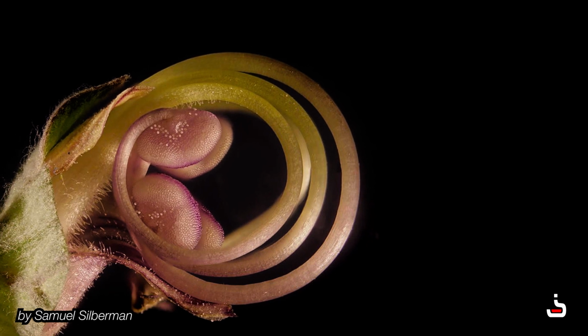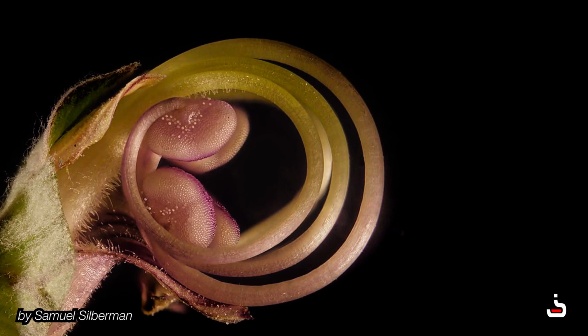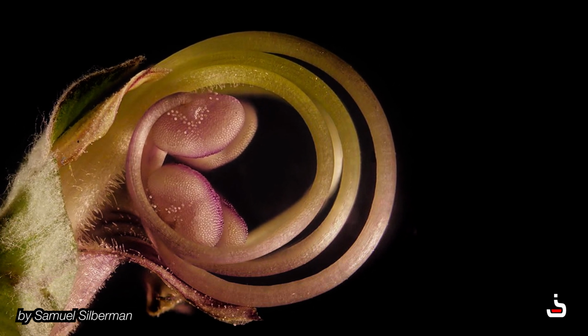Another shocker might be that the embryo of a flower looks eerily similar to that of a human embryo. Life does come in the same form.